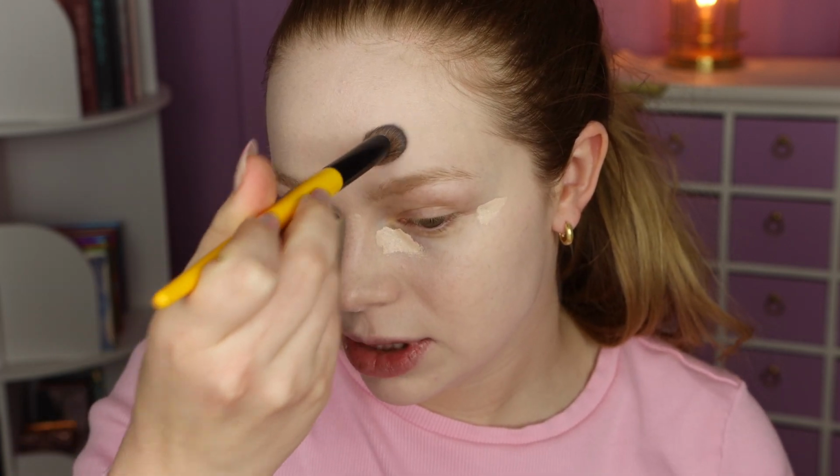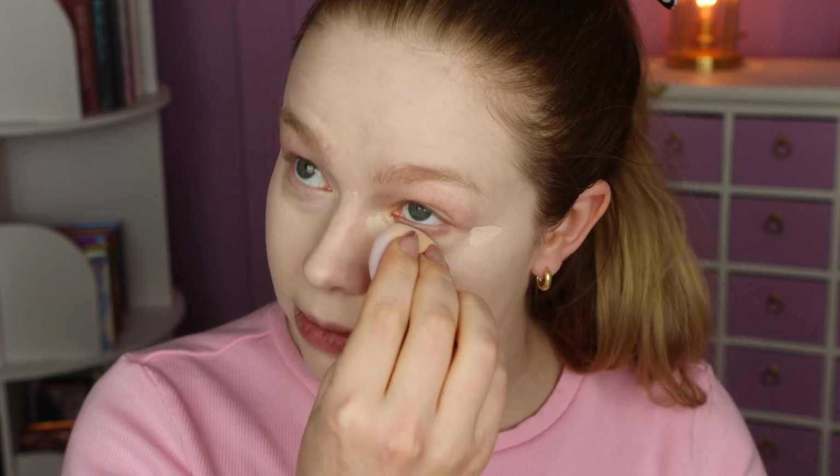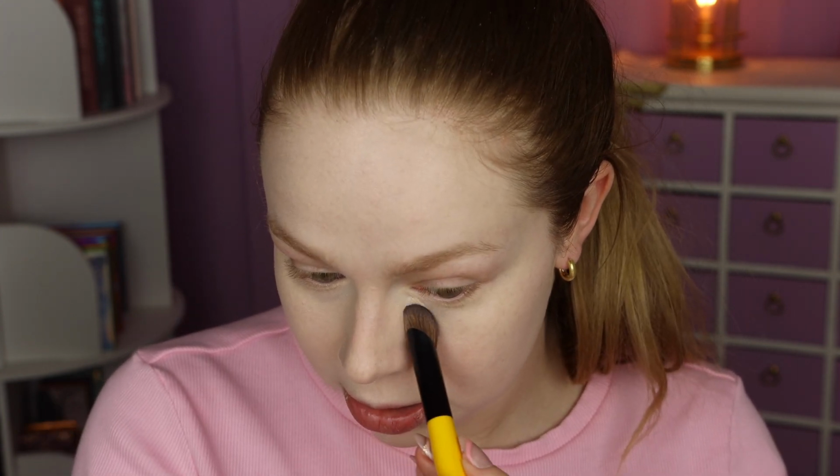Just kind of stamping in the spot concealing, which it does look like it's doing a good job there. And then let's go in with the sponge and just dab her in. Just not into sponges underneath the eyes as much recently. I feel like the coverage is so much less. It looks so much better on this side. So much better. I go in with just a little bit more on this side and use my brush. I just feel like the brush is keeping the coverage where I want it a little bit better.